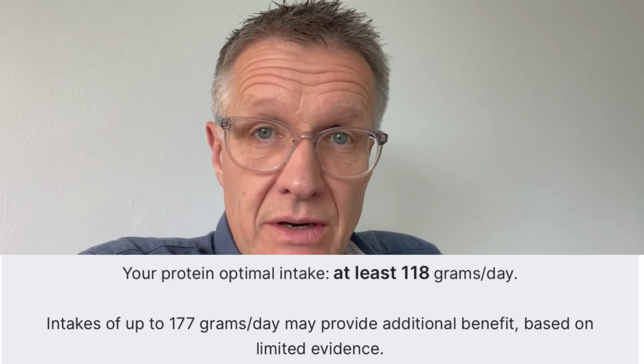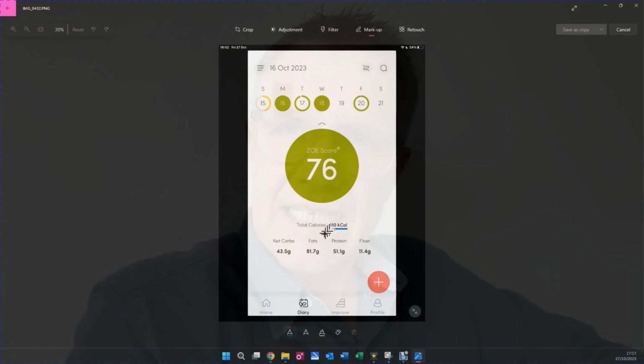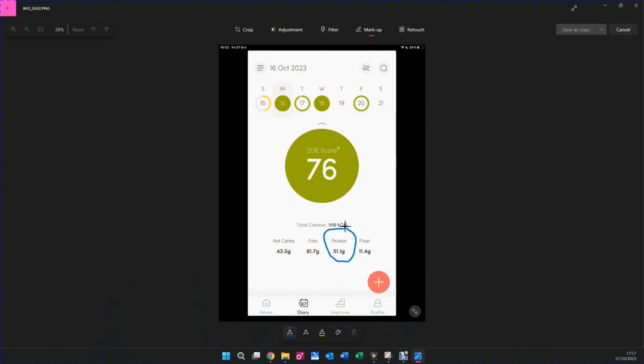But if I was trying to build muscle, then I should be having at least 118 grams of protein per day. Now, shock horror, when you look at my results for the 16th of October, which are fairly typical for the diet that I was eating, I was only getting about 51 grams of protein per day. So only about half of what I would need just to maintain my muscle mass, let alone try and develop the muscles that I do have.